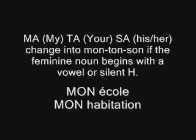Okay. But be careful here when using those ma, ta, sa. If the noun having a female gender begins with a vowel or a silent H, like habitation, okay? Une habitation, a place where you live. In this case, ma, ta, sa will change into mon, ton, son.